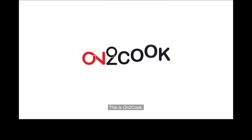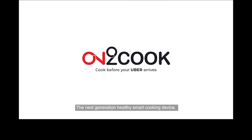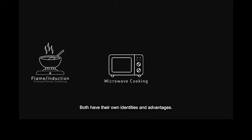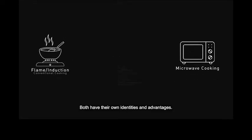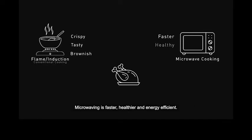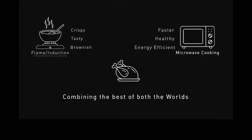This is On2cook, the next generation healthy smart cooking device. Cooking is an important part of our life. Conventional cooking and microwaving are two major cooking methods globally. Both have their own identities and advantages. While conventional may result in crispy, tasty, and brownish food, microwaving is faster, healthier, and energy efficient.